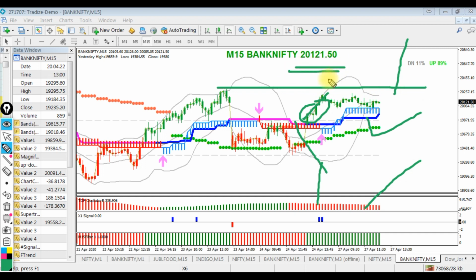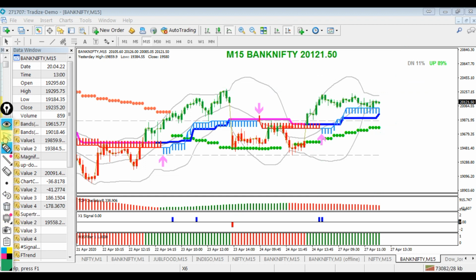So watch out for Bank Nifty tomorrow and the day after tomorrow, and even Thursday there will be expiry, so there will be a lot of volatility in the next 3 days. And we will see the Nifty and Bank Nifty option table now.